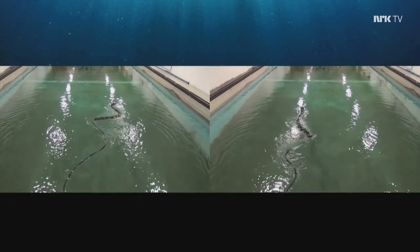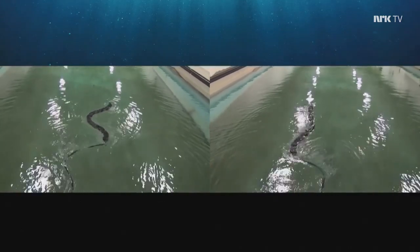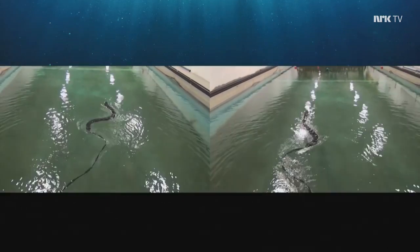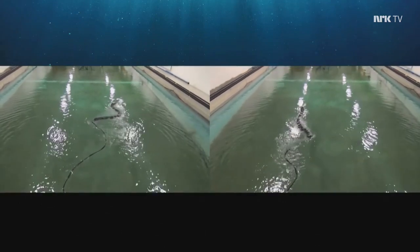Again, the mathematical model provides the answer. It says that increasing the amplitude will make the snake robot move faster. And actually, doubling the amplitude will not only double the forward speed, but it will make the robot move four times as fast.